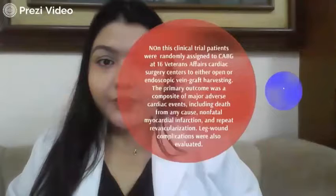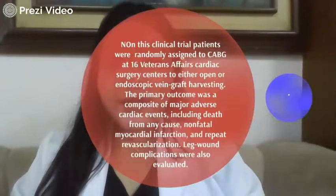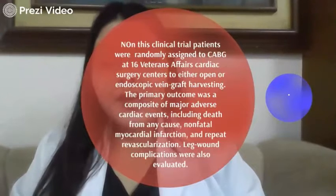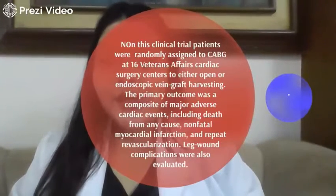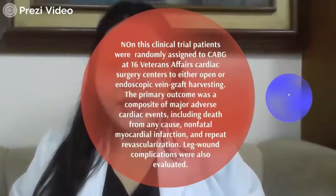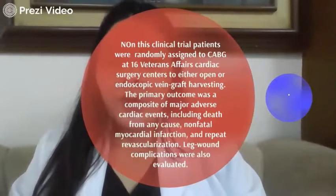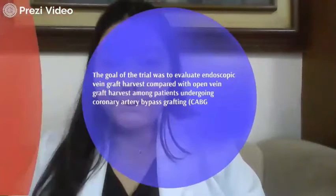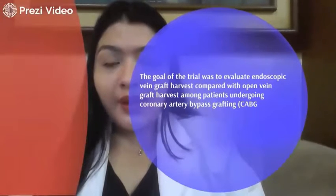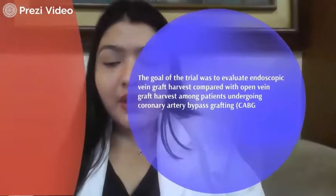Applications in medicine. In this clinical trial, patients were randomly assigned to coronary artery bypass graft at 16 Veterans Affairs cardiac surgery centers to either open or endoscopic vein graft harvesting. The primary outcome was a composite of major adverse cardiac events, including death from any cause, non-fatal myocardial infarction, and repeat revascularization. Leg wound complications were also evaluated. The goal of this clinical trial was to evaluate endoscopic vein graft harvest compared with open vein graft harvest among patients undergoing coronary artery bypass grafting.